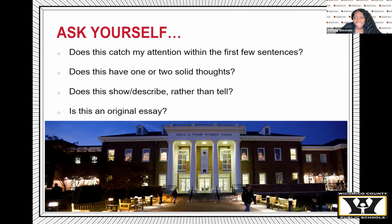Number two, does this have one or two solid thoughts, or is it just a lot of different sporadic thoughts or sentences kind of thrown together? Does it actually tell a story? Next, does this show or describe rather than tell? So again, we love it to be descriptive and to really show whatever you're talking about, to describe it rather than just to tell us what you did.